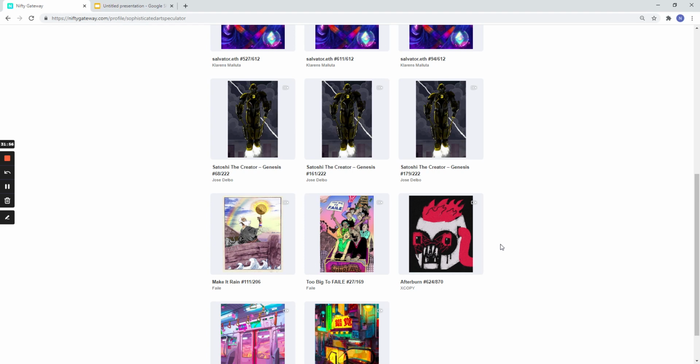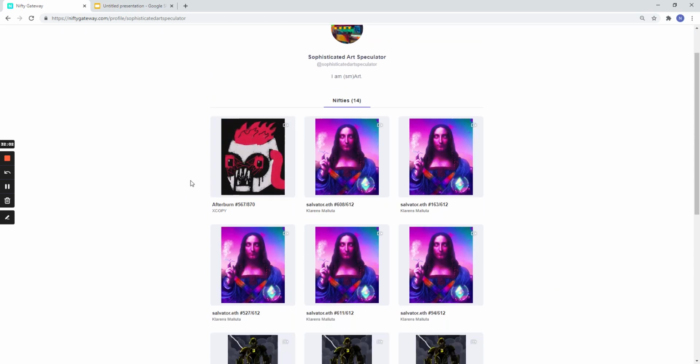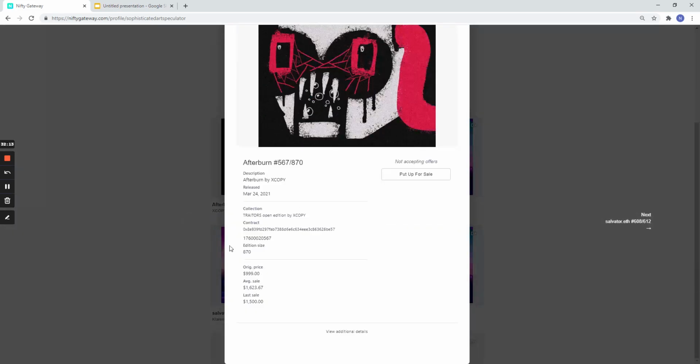When it was just looking catastrophic on Nifty Gateway last week, I was just trying to get that principal out. But now I'm starting to buy more of these. I really like Afterburn under 5K. I just objectively think it's at 1,500 right now. I do think it's a piece that could go up to 3K potentially.